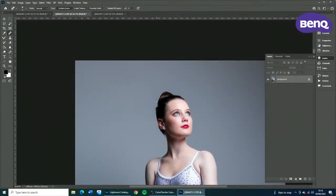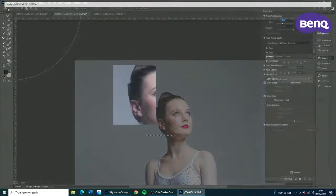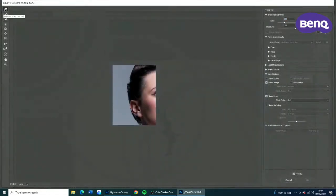What we've got here as well is a bit of an L shape where the hair's sort of tied back. And I want that area there to be kind of smooth. So what I'm going to do here is get my rectangular marquee, select that area. I'm going to go up to filter and liquify. I'm going to use my push brush, which is there, the forward warp tool.